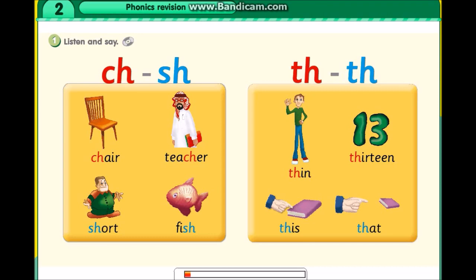Module 2. Phonics revision. 1. Listen and say. Ch. Sh. Chair. Teacher. Short. Fish. Th. Thin. Thirteen. This. That.